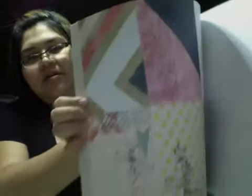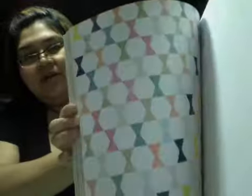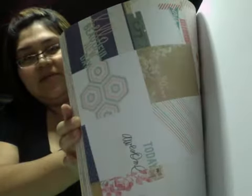So I got this Heidi Swapp. I don't know if this is new. If anybody can tell me, it's called Hello Today. But I really liked it. I'm going to do a flip through. Well, that's not a very good flip through, but I'll try. And it's going to be sideways. There's some cutouts. I really love this one. This arrow paper. Too cute. I love it.